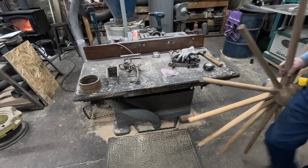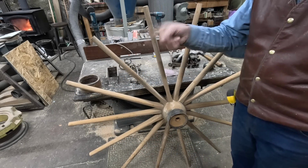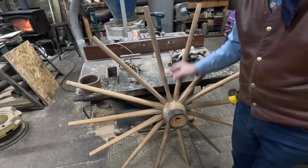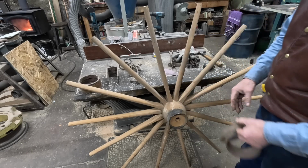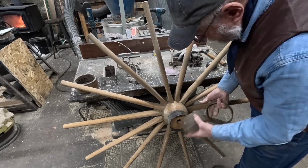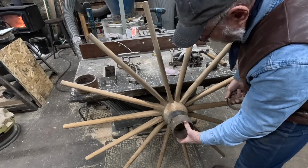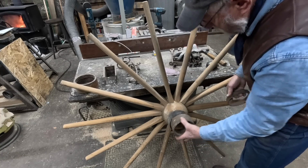Well, when I cut out the pieces for the body and undercarriage that I showed you before, I also started to make a set of wheels, and I got as far as this one. Well, this outer hub band is the same size as this old original hub band. Same diameter.